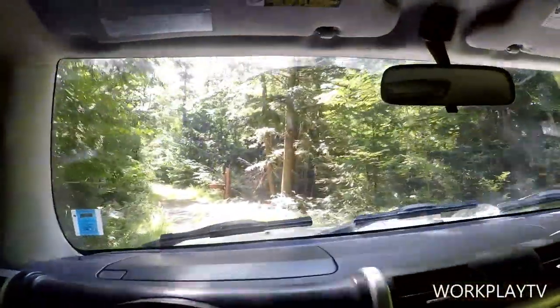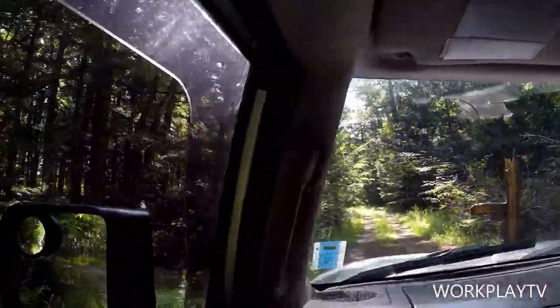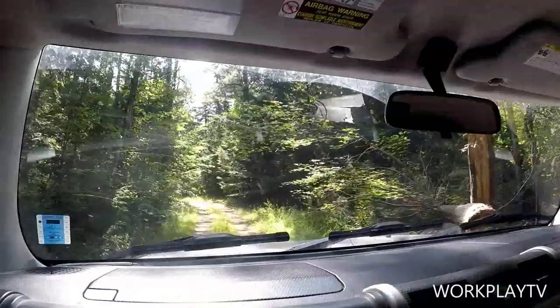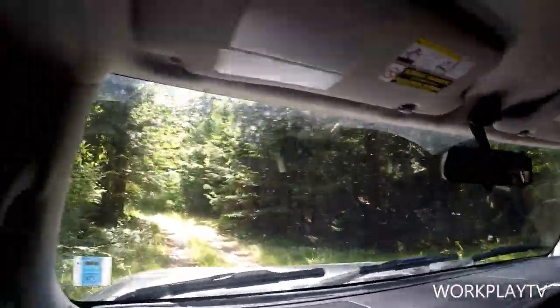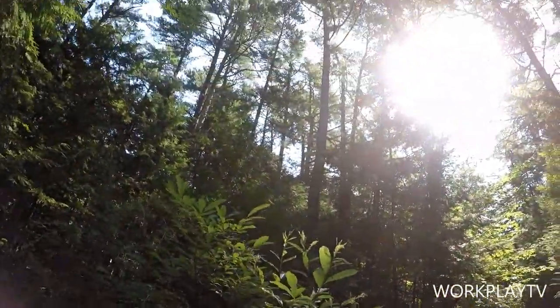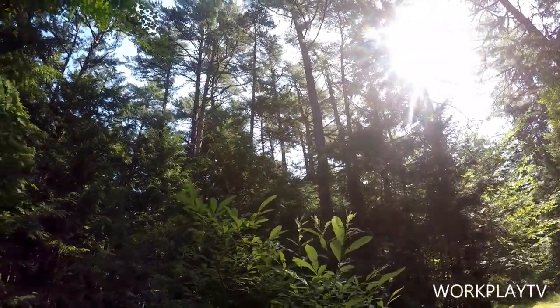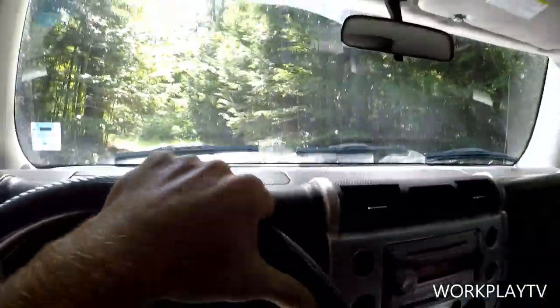Man, I would love to own this property. These trees are massive. There are some huge hemlocks in here. Check this out. Straight up and down. The logs that those would make would be, oh man, I would build my next house out of these logs, absolutely.